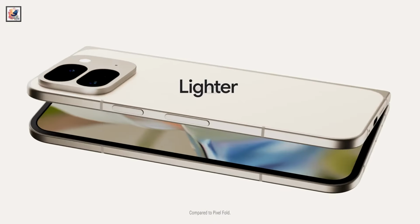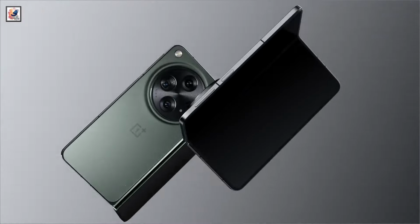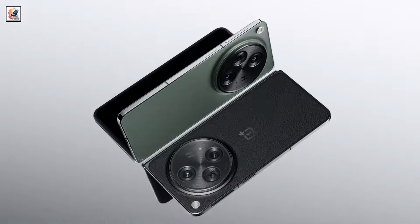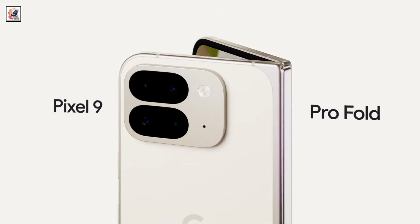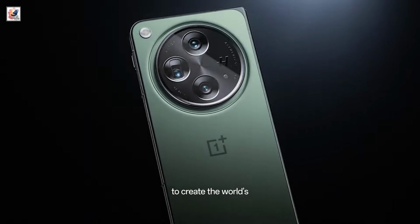The Pixel is also thinner than the OnePlus Open, coming in at 10.5mm to the Open's 11.7mm, but it is noticeably heavier. The Pixel 9 Pro Fold has a better IP rating of IPX8 compared to the Open's IPX4 rating.